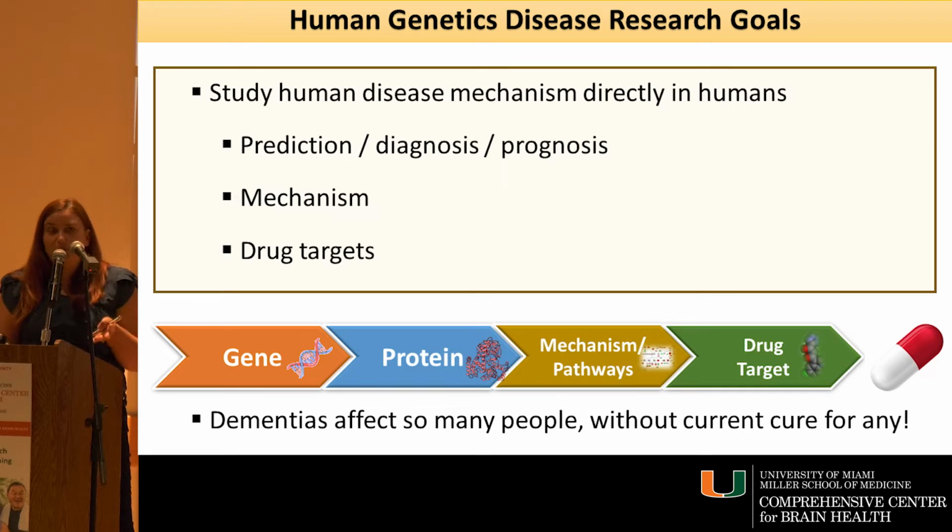Okay, so now why do we do genetics? Why am I here, and why is Dr. Galvin also interested in genetics? It's because it tells us a lot about the disease. He talked a little bit about diagnosis, right? If we know genes that are involved with certain disorders, if we can identify a variant in that gene in an individual, then we can be more confident saying, yes, it is this clinical phenotype that this person has, and do more targeted treatments.